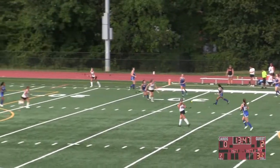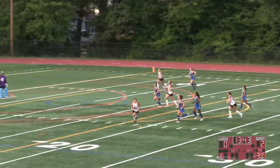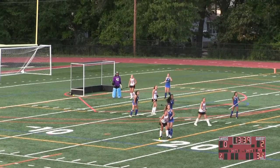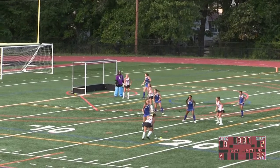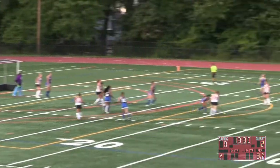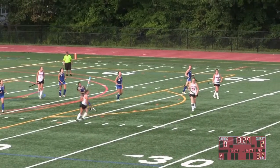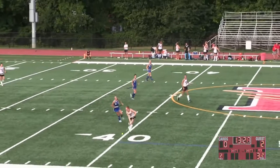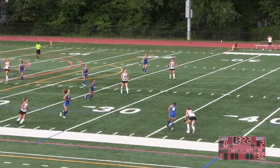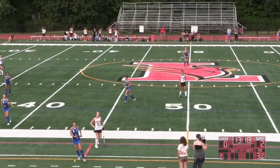Lawrence ball, and they will cross it in towards center field. Opportunity there for the Cardinals, a little miscommunication. It's going to be Lawrence ball. Lawrence plays it back over towards the far side of the field. Stopped in the middle. Now Princeton with the ball, and they will clear it up the middle. Stopped by Lawrence. Lawrence moves it over towards the near sideline. Princeton takes it away, but they're going to knock it out of bounds. It'll be Lawrence ball.